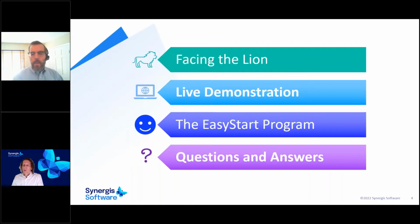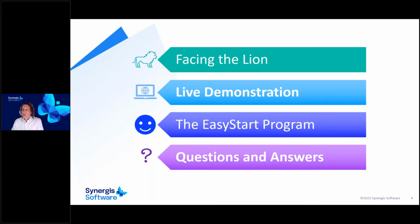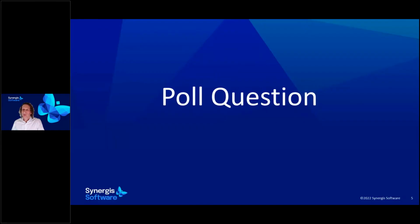All right, so what are we covering? First, we're going to take a closer look at some of the key challenges that organizations are facing that impact project and operational efficiency, operating costs, and risk, in a section that we call Facing the Lion. Following that, Craig will provide a 15-minute overview and show you how Adept can address some of these challenges. From there, I'll provide an overview of our EasyStart implementation program, which has helped many of our clients become more efficient, secure, and collaborative in just a week or two. At the end, we'll take your questions.